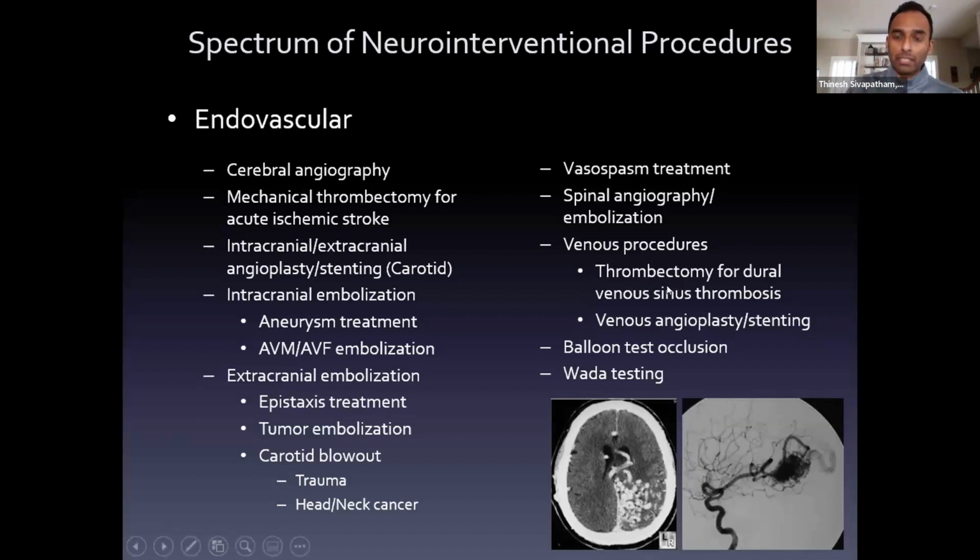So we can do thrombectomy, which is removing clot when there's clot blocking the veins in the head. And that can result in elevated pressures in the head and bleeding. So that is a procedure we sometimes do in the veins in the head. We can do the angioplasty and stenting procedures when the veins are narrowed if we think that's causing a major issue. And those types of things they can cause really bad headaches.